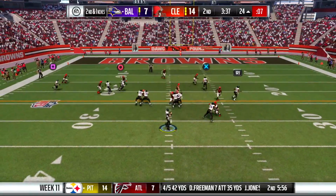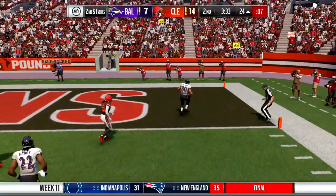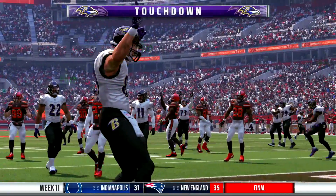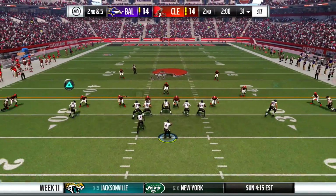inches. We're going to drop back, look for an open receiver. We see one-on-one coverage. That is Crockett Gilmore, and he is taking this one to the crib for a touchdown. A big-time play for Crockett Gilmore, and this game is tied up at 14 apiece.